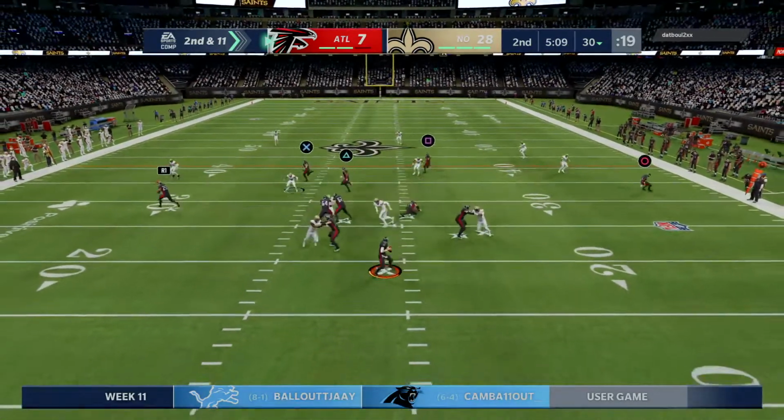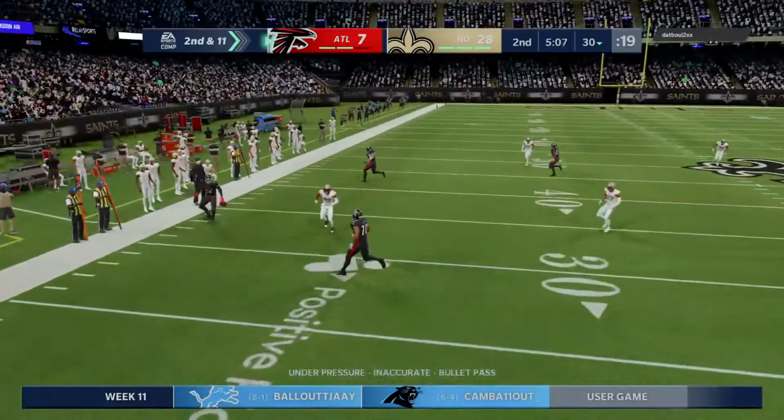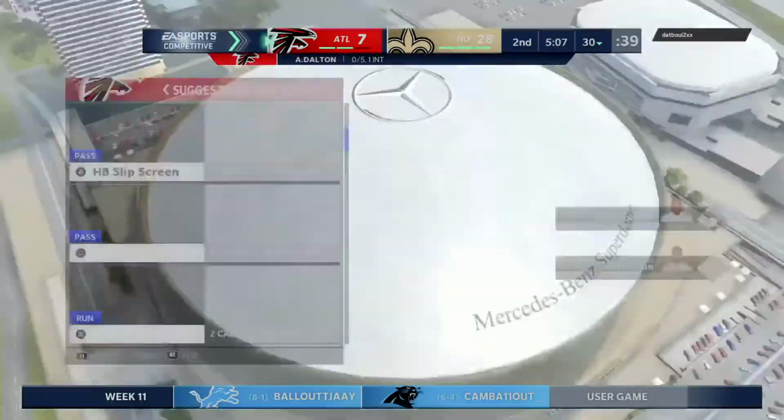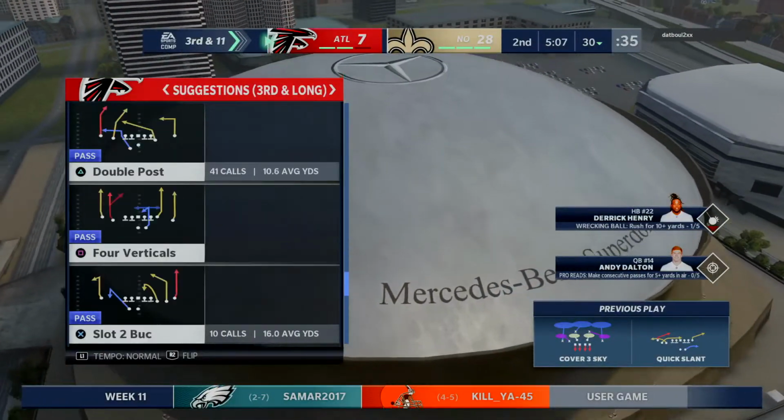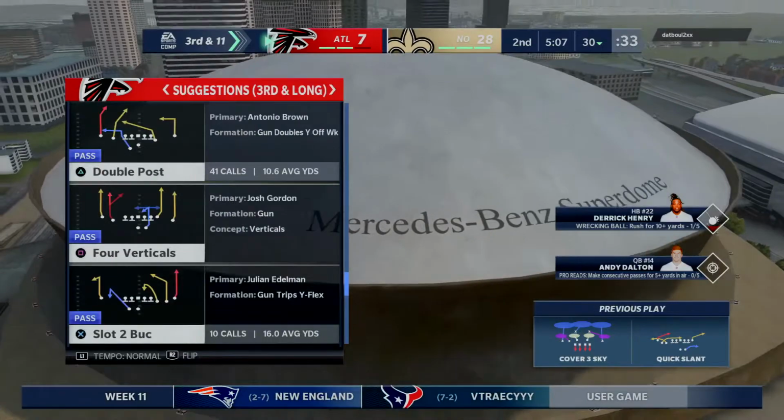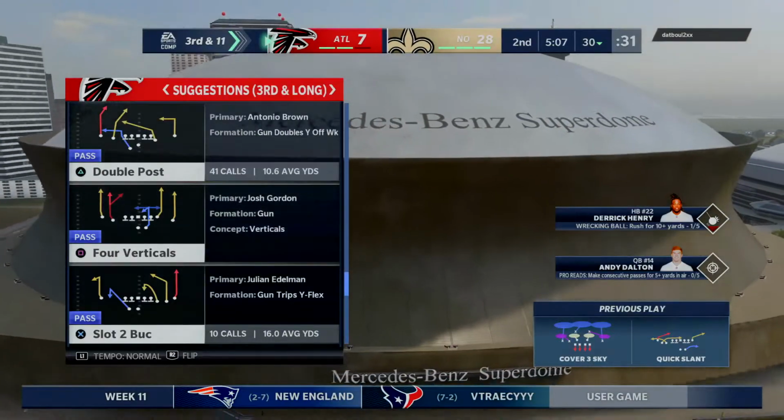From the gun, Dalton looks to throw. And that's incomplete. Had an open man that time. They end up putting a little too much heat on it, don't you think, partner? Absolutely. Just needed a touch more air under it. Instead, he fired an absolute bullet.